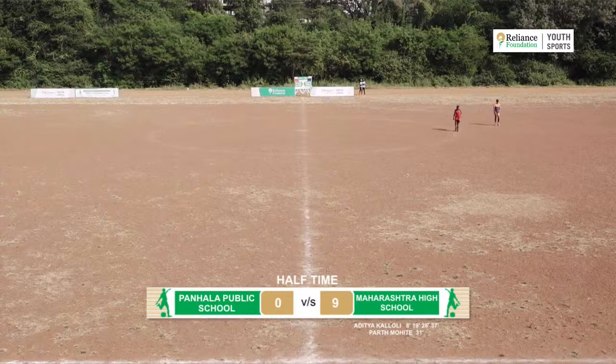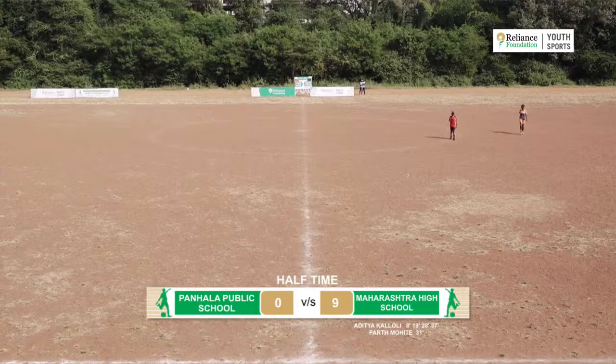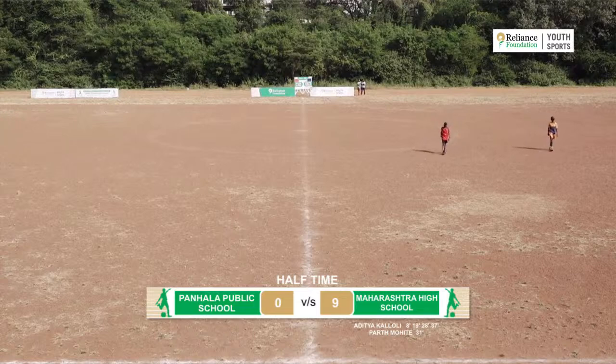Quite the one-sided performance, as you can see. If you could be honest, the possession was mainly on the side of Maharashtra High School. They made sure that when they had the ball, look up, pass to your teammate, and make sure that you have possession of the ball as much as you can.